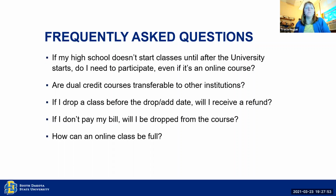If I drop a class before the drop/add date, will I receive a refund? Yes, you will receive a refund. It may take a couple weeks for that refund to be processed. If I don't pay my bill, will I be dropped from the course? No. Like I mentioned before, in order to be dropped from a course, you need to have parent and school approval before we're going to drop you at all. So definitely, if you don't pay, you're not going to get dropped from a course.